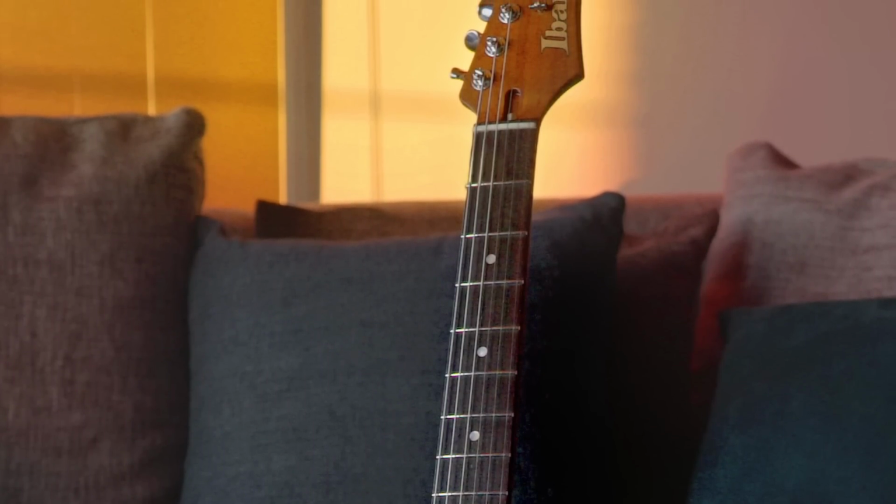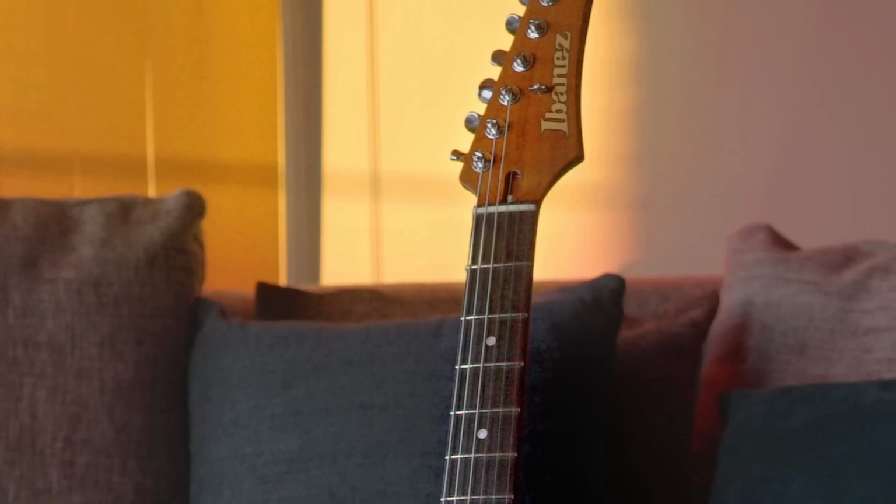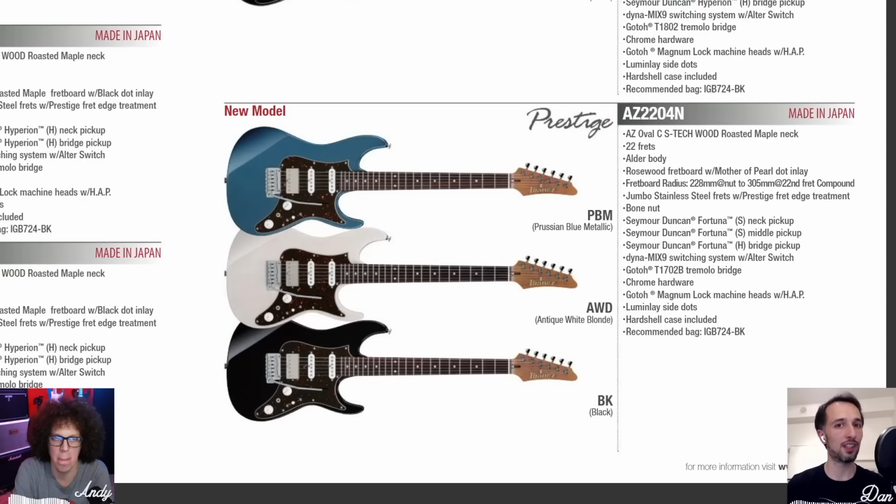Also one of the key features for these guitars are new pickups. Ibanez teamed up again with Seymour Duncan to develop the Seymour Duncan Fortuna pickups. They sound more natural. It's not as overdriven as the Hyperion pickups, which for some people is just what they were looking for. But especially if you're playing some lead and jazzy, funky tones, I think the Fortuna pickups might be more your cup of tea.